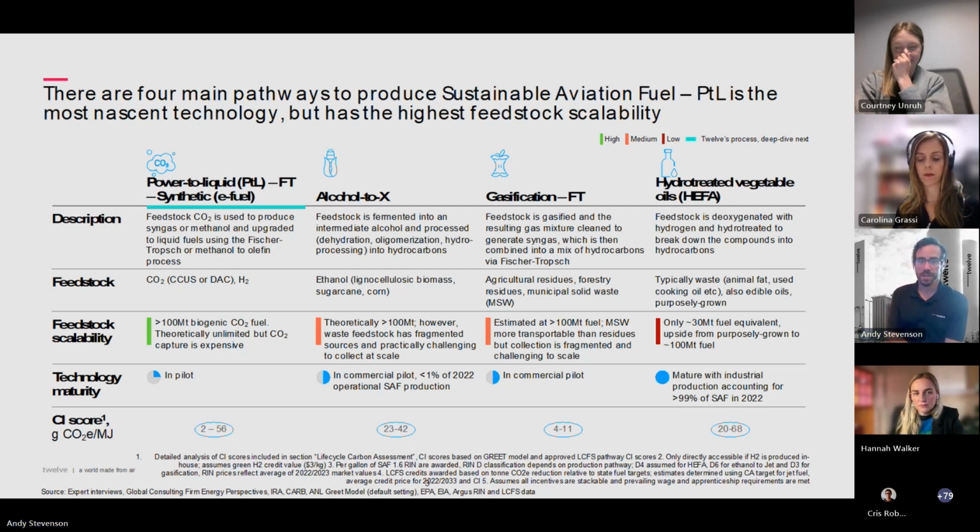For the feedstocks, it's actually maybe more common than people think across all of these pathways. Ultimately, the feedstock for many of them is biomass, and I'll talk a little bit about how that fits within Power-to-X, because there's a lot of discussion within Power-to-X about what type of CO2 we use, and generally we're focused on biogenic CO2, which ultimately comes from biomass that's either being fermented or combusted.